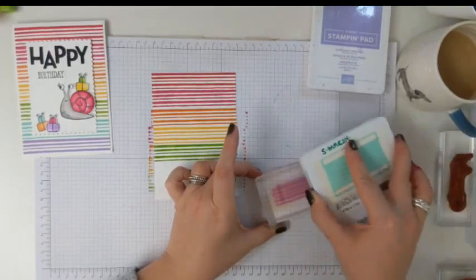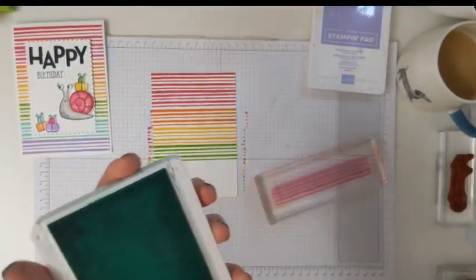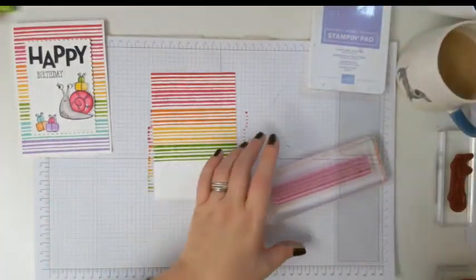I did toy with using Pacific Point, which I'm trying to use a bit more, but it came out very, very dark, so I gave up with that.